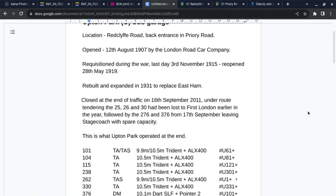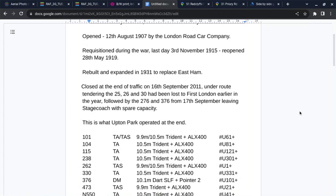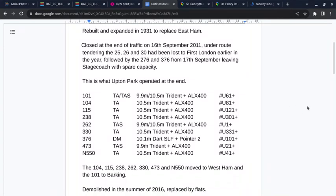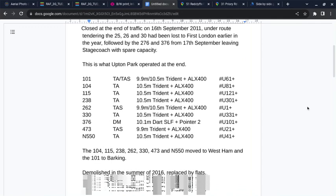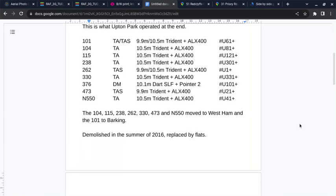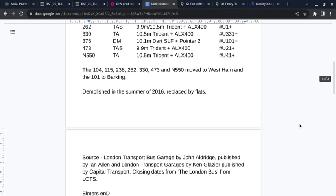It closed at the end of traffic on the 16th of September 2011 following the loss of work under route tendering, with Stagecoach having capacity elsewhere. These are the routes it operated at the end of operation, and these are where the routes moved to. It was demolished in 2016 and replaced by flats, and these are the sources.